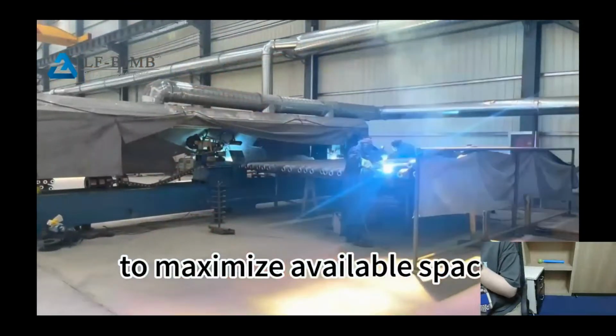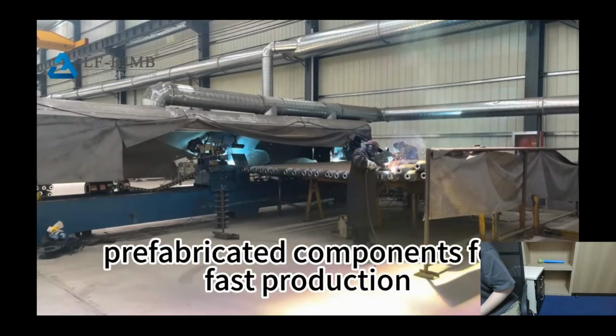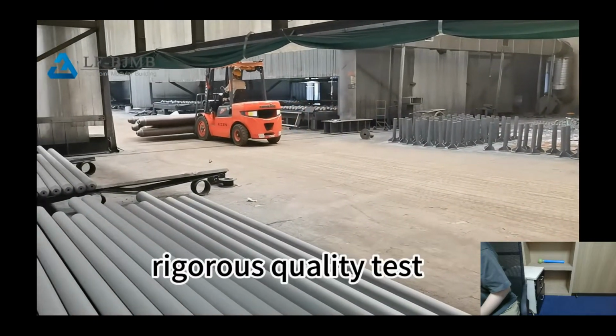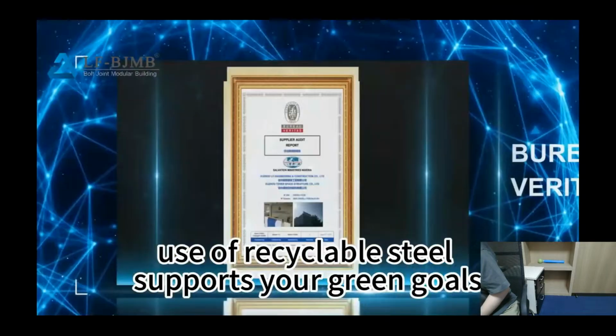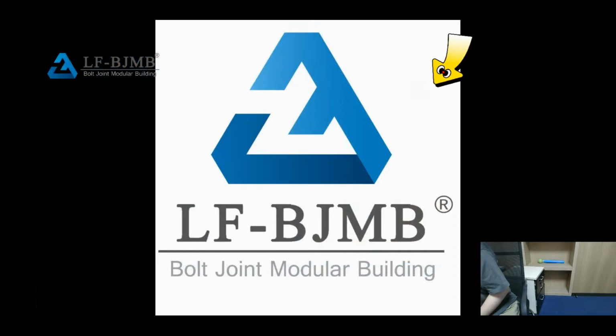maximize available space. We have our own factory with modular prefabricated components for fast production and minimizing weather delays. Rigorous quality testing ensures compliance with international standards. Use of recyclable steel supports your green goals. Contact us to learn how we can maximize the value of your vision within your budget.